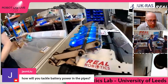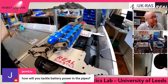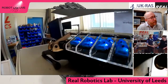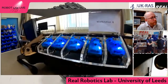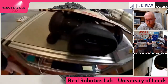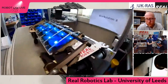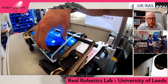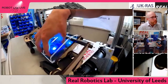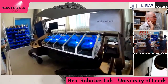Okay, we've got Jason Liu asking, how will you tackle battery power in pipes? Yeah, good question. Is it a mean question? It is a mean question. Basically, we're planning to use the main dog robot as a docking mechanism. So when the little robots run out of battery, they'll go back in here, and where they sit, they'll have little cables or rails that they dock into, and then they can all charge from those. So it's sort of a mobile charging station type approach.